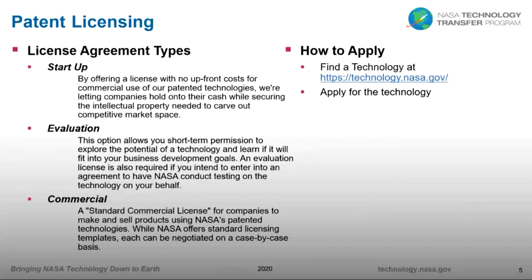So these are the three types of licensing agreements: a startup license, an evaluation license, and a commercial license. And you can apply for those at technology.nasa.gov. For a startup license, NASA waives the initial licensing fee, and there are no minimum fees for the first 3 years. This announcement applies to only non-exclusive licenses, which means other companies may apply for similar rights to the technology. However, NASA will consider further exclusivity if the startup wishes to negotiate later on.